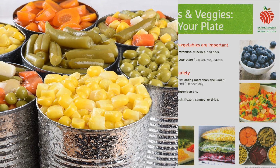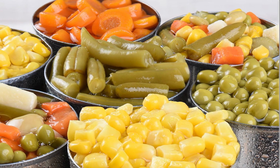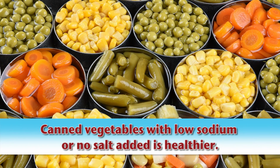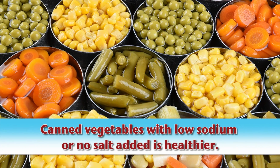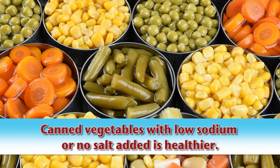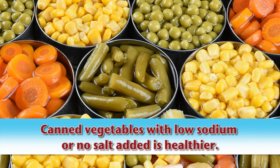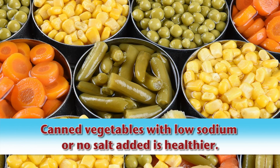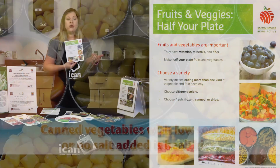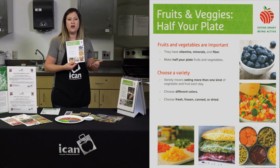Now there is a difference because a lot of time our canned vegetables tend to have sodium, and this is part of the preserving of the vegetables in the cans. Although nowadays we have many options that we can look for. So we want to try to buy our canned vegetables or beans with no salt added or low sodium. And this way, when you are preparing them at home, you are again in control of how much salt or sauce or how you want to prepare them.